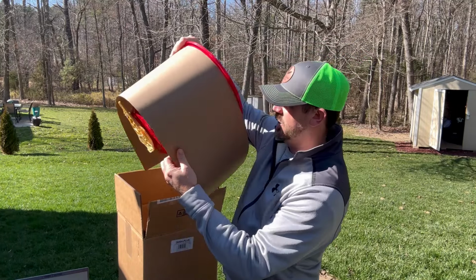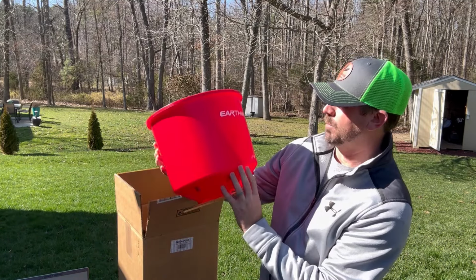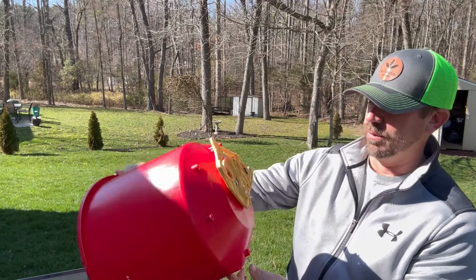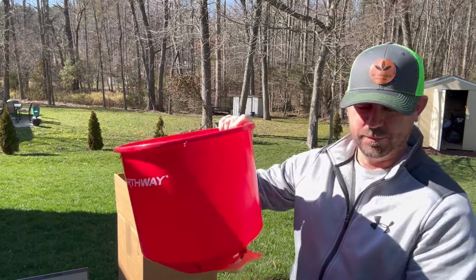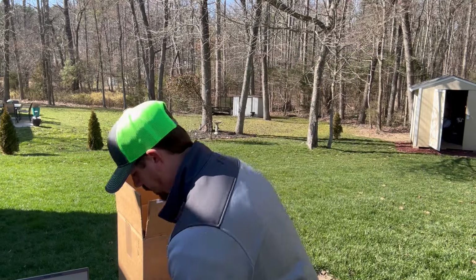All right, here's the main guide that you want to see. There's some paper there. Here is the Earthway bucket. So it's literally like a bucket. Hello in there. So there's the spreader components now. Side spread control. It looks like you're going to be able to turn on almost like an edge guard on this as well. So here's the bucket part that you get with it.